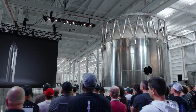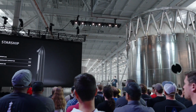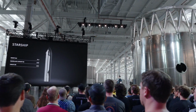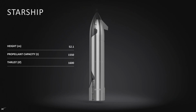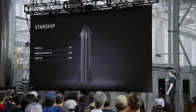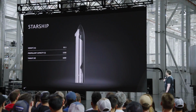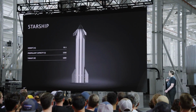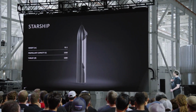And then the ship's a little longer, a little more capable. Moving to 1,550 tons of propellant capacity. And my guess is this probably ends up 20% more than this long term. Yeah, you can see the heat shield is sleeker, with much smoother boundaries. The boundary of the heat shield going to the leeward side is very smooth. No more jagged tiles. I think it looks very sleek.